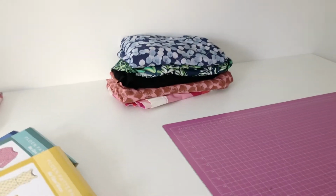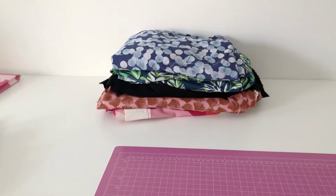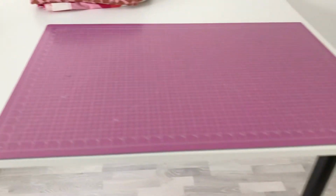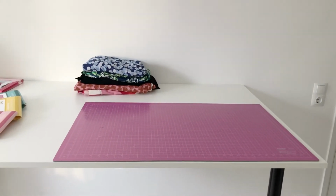I keep my cutting mat on the table, and here I have some fabrics for future projects I'm working on. So you will see some sew-alongs coming up. So in the corner here I have the cutting mat. I will link it below if I can find the one I have.